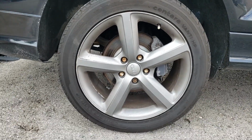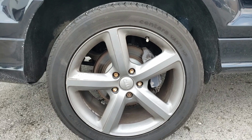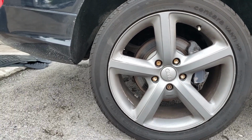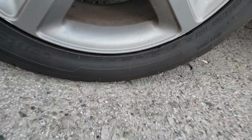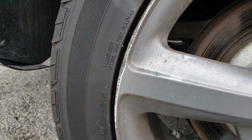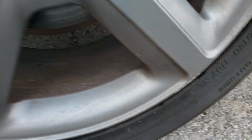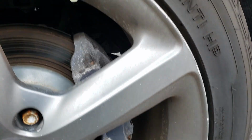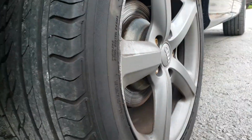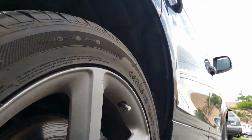Here's the rear passenger side tire. Looks to be in pretty good shape. Matching tire as well, 2018 build date. This one does have a bit of a curb rash on it though, as you can see there and there. Tread depth is similar to the others, about 7/32, with nice even wear, no issues.